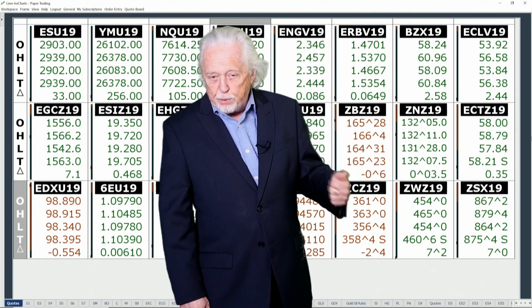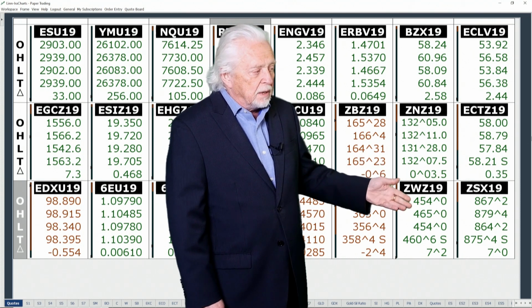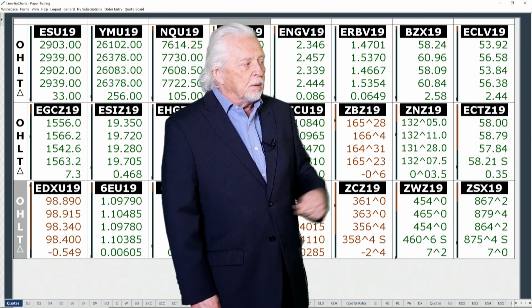Interesting day. Beans up 7, a breakout on that chart formation, what we had that wedge, I'll show you that in a minute. Wheat up 7, corn still laying down. New lows on the move, still unable to bounce.